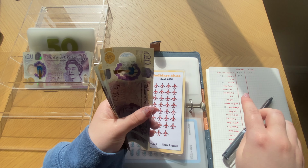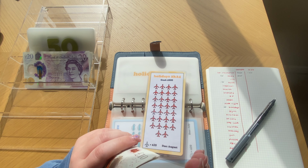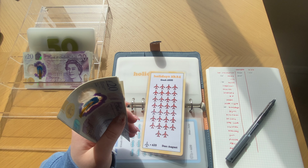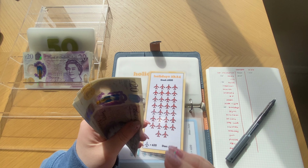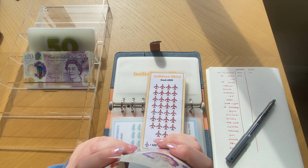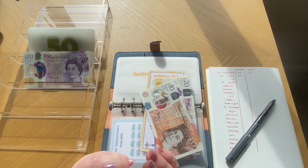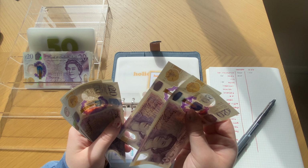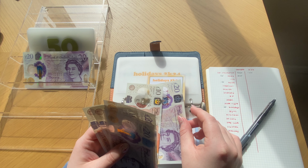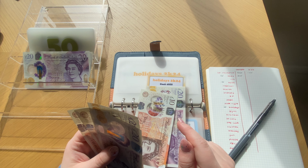35, 55, 75, 95, 305, 315, and 325. Let me just double check that. So we've got 20, 40, 60, 80, 90, 110. Okie doke. Now this is hard because I have a 5 in here. That's throwing me off, but let's pretend it's not there. If I'm pretending it's not there, then 10, 20, 30, no, 15, 40, 60, 80, 300.